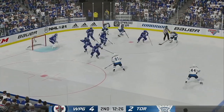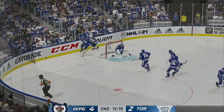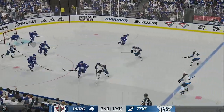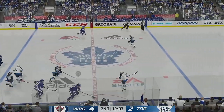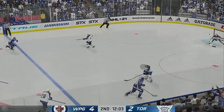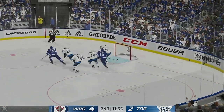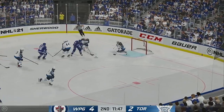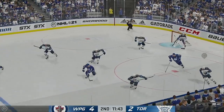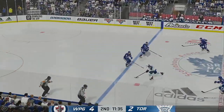Winnipeg's won the draw. Taken along the wall by DeMello. Maintains possession. Just puts it over the net. Not by much. That's a quick release. He's going for all the money, and he just misses. Kind of lost control for a second there, but regains possession. And now it's over to Marner. Nothing doing on that. Stones him in front. Scooped up along the wall by Matthews. Here he is with the backhander. Stopped that one. Smothered that in close chance.